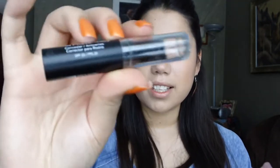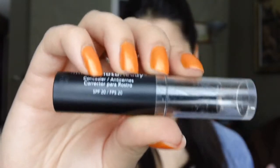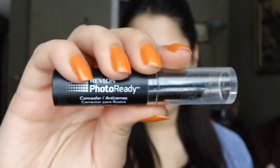Where I live, it's only become available for individual sale now. I actually got this originally as an added bonus attached to a Revlon Photo Ready liquid foundation. It's the Revlon Photo Ready concealer in a stick. This is pretty cool because this is the first stick concealer that I actually found to be really creamy and easy to work with. Sometimes when I purchase stick concealers, the consistency is too hard, and when I'm putting it on my skin it just becomes way too thick and cakey looking. There's a CoverGirl concealer stick that I used to use all the time, and then I realized how cakey it looked on my skin and I stopped using it.